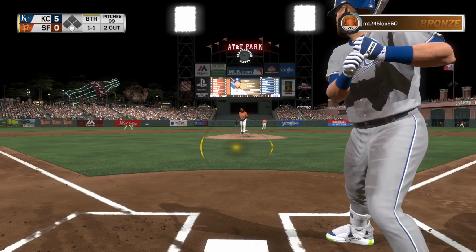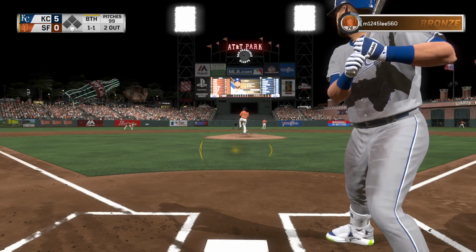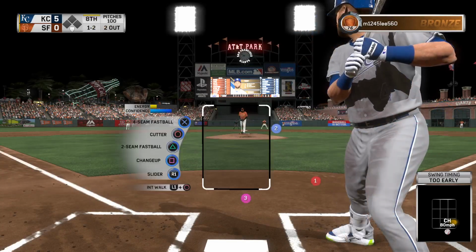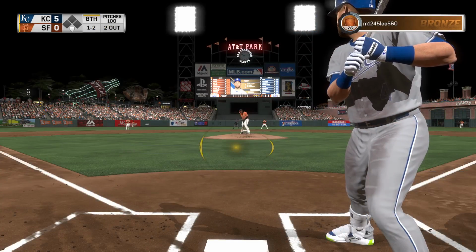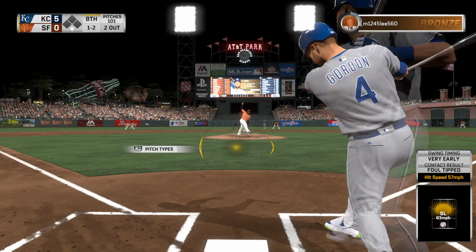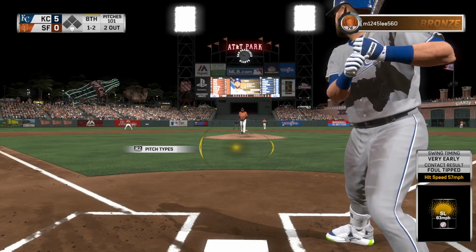1-1. Coming up on the century mark in pitches now through the first 7 2/3. Tell you what, 100 pitches and he gets through the 8th inning. He's running out of bullets, but he's done his job. Now it's time to turn over to the bullpen. I don't think we'll see him in the 9th, but if he gets through the 8th, that's a nice job.